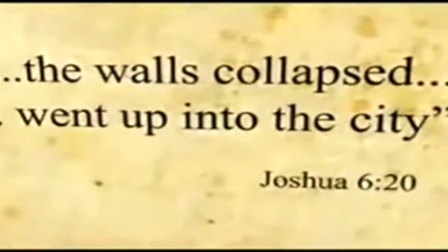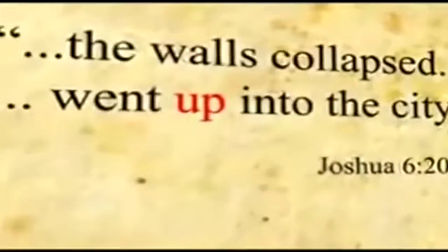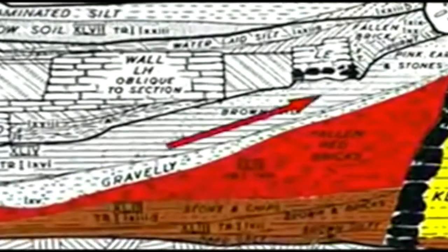Another interesting detail regarding the walls of Jericho is found in Joshua 6:20. It says that after the walls collapsed, the Israelites went up into the city. Kenyon's excavation report shows that the pile of fallen mud bricks could have been used as a ramp by the charging Israelites. Because that would be a problem, wouldn't it? I mean, if the soldiers were charging, there was a mud brick wall up there. Even with that mud brick wall gone, what are they supposed to do? Climb up the wall to attack.